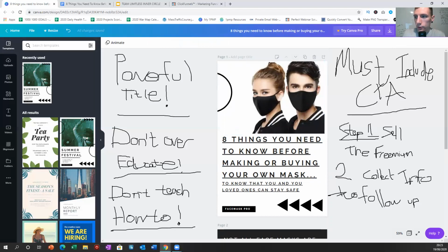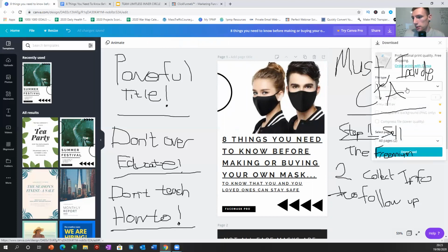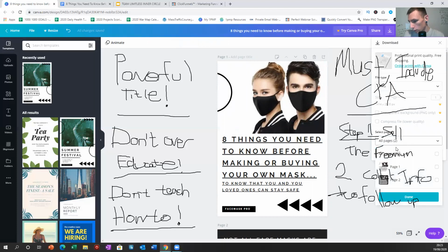I think I'm going to download this and I'm going to show you. Let's see, we're going to download this one. Just page 1 as a PNG, okay, and it's just going to be page 1. Hopefully you can see that. I might remove the annotations here. We'll undo it all.